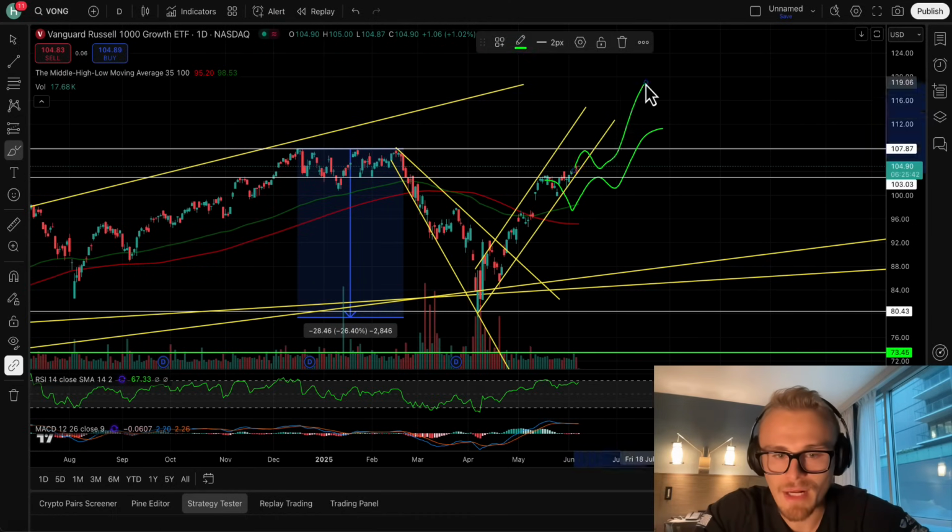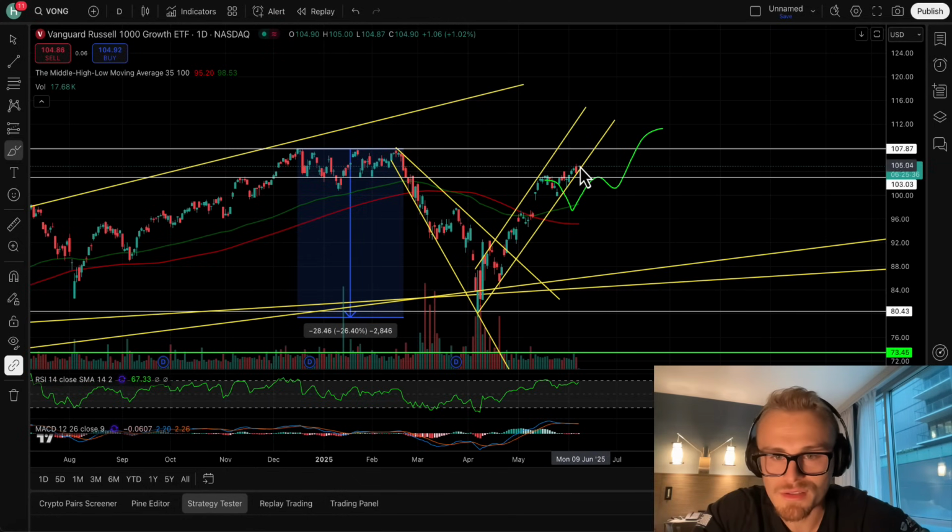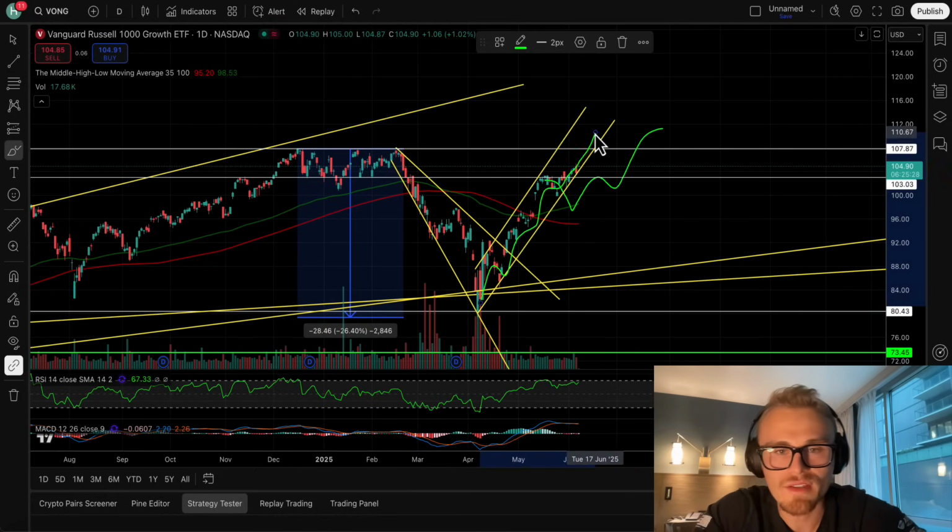That means we can buy in and rally. Remember, we bought Vong at $80, and now we're at $104. So that is a $25 profit on every single share that we bought, and we bought several hundred of them. So this is a huge win for this rally to the upside here.